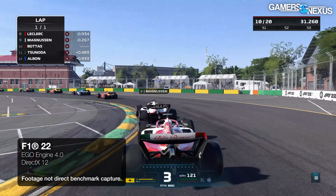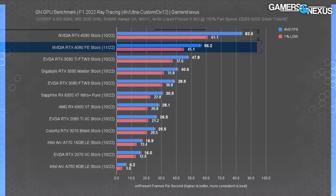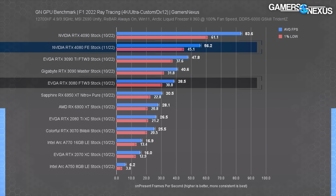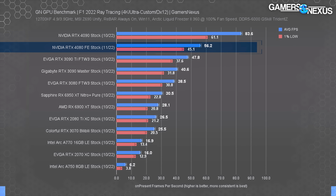F1 2022 is our last gaming test, also with ray tracing here. At 4K, the 4090 ran at 84 FPS average, a 50% improvement over the RTX 4080, which itself was 45% ahead of the 3080. Scaling has now firmly established a pattern, so we can stop with the gaming benchmarks as we're not seeing much deviation.